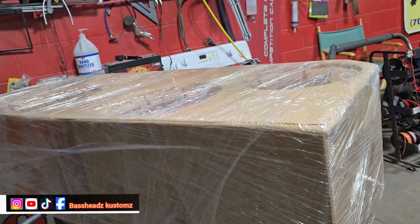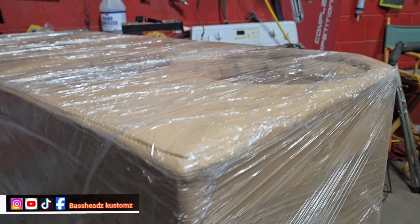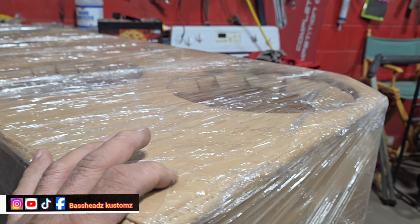So yeah, we do wrapping. We do vinyl. We do ultra leather, all that. I think this is ultra leather. This is cushiony. Yep, it's cushiony. All right, man, I'm trying to cover everything. So when I come in tomorrow, I'm gonna just get right to it. I'm gonna continue this. This is not gonna be the last of this video.